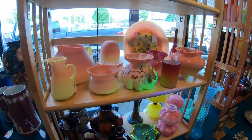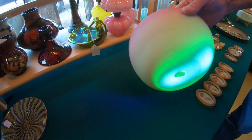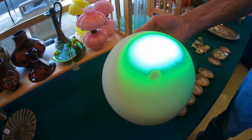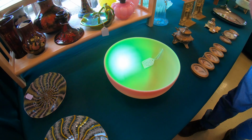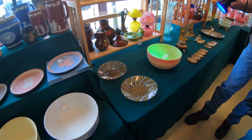Show us this bowl down here, because this one was very striking. This one here, although it's Burmese, I attribute to Italy from the 1950s, post-World War II. The reason being is because it's too heavy and it's too thick. But it still glows beautiful in the ultraviolet light.